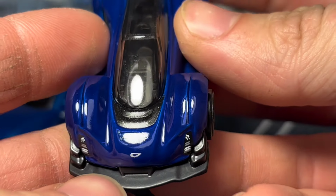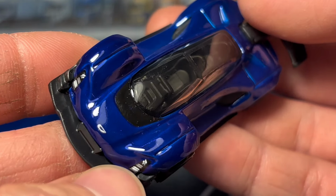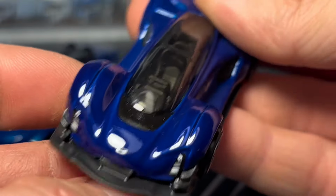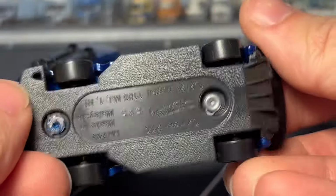Yeah, headlight details up front. Got a badge on the grill. Or on the... Not a grill. Sorry. I don't know what to call that, actually. Is that the hood? This is an electric vehicle.